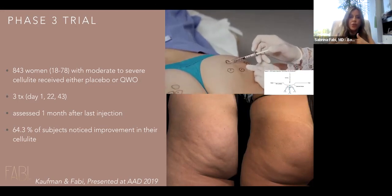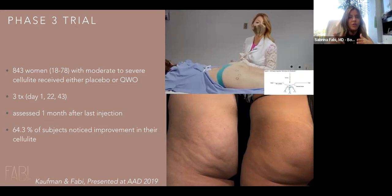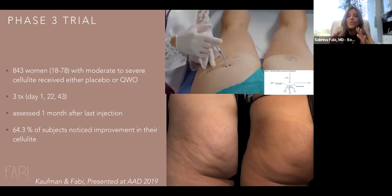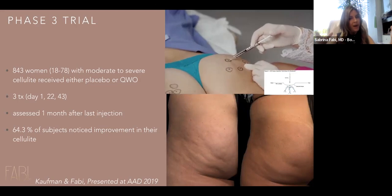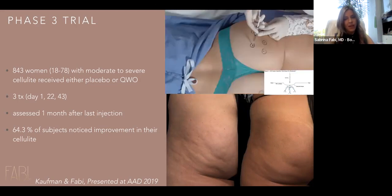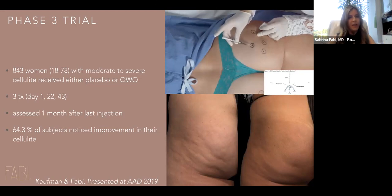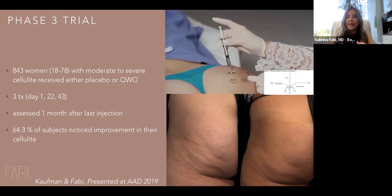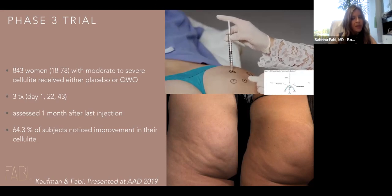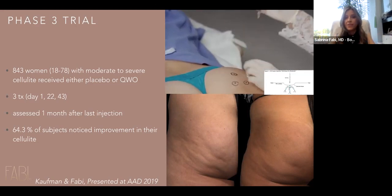And so here in the trial, we did 3 treatments spaced 21 days apart. And what we found was that 64% of subjects showed improvement. So it's not maybe 90% like Sulfena, but it takes 5 minutes to do. And there's no anesthetic required, no numbing cream required, done right at the bedside. You can add it on to your Botox and your filler treatments. You can see the results on the right-hand side, maybe not as remarkable as Sulfena, but pretty significant. And I'd have to tell you that a lot of my patients are satisfied.